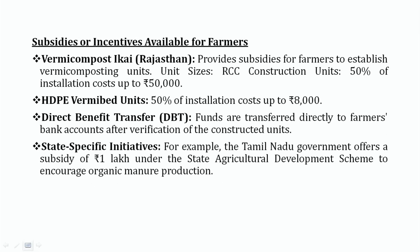So what subsidies or incentives are available for the farmers? The Vermicompost Ikai of Rajasthan provides subsidy for farmers to establish vermicomposting units. Unit size: RCC construction unit, 50% of the installation cost up to around 50,000 rupees. HDPE Vermibed units, 50% of the installation cost up to rupees 8,000.